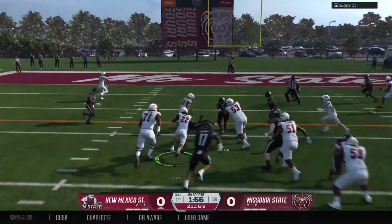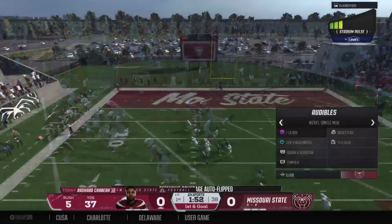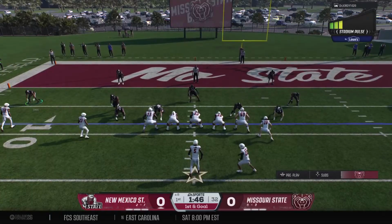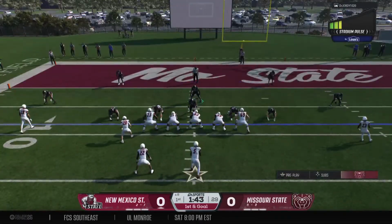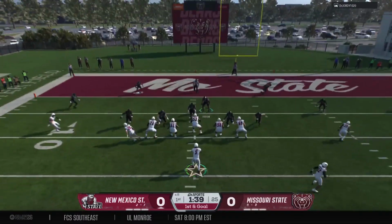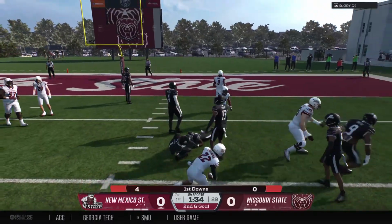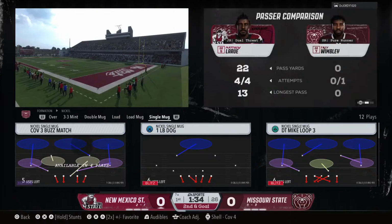Rides the back and leaves it on the option. Nice pickup on the ground there. They'll move the sticks with the first down. So close to cashing it in for this offense. He wants to throw it. Caught behind the line. It's Shabera. That completion takes them down to the 7-yard line, and they are ready to strike.